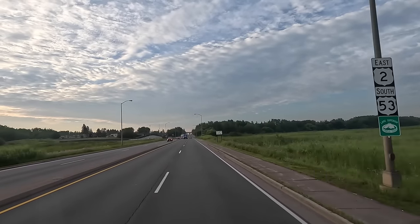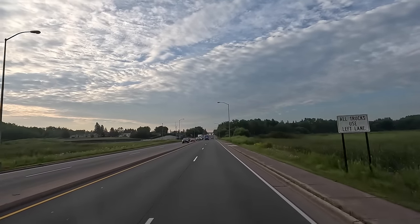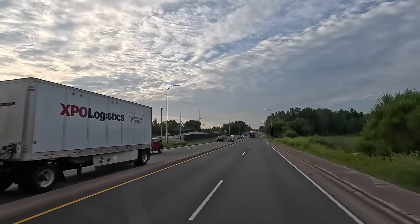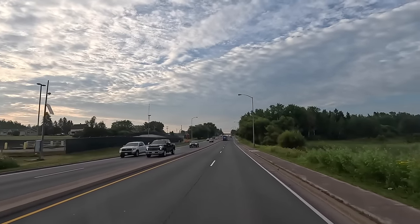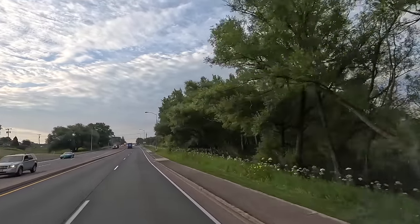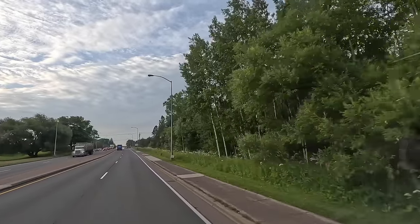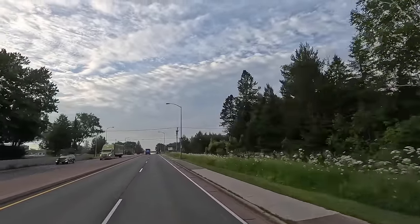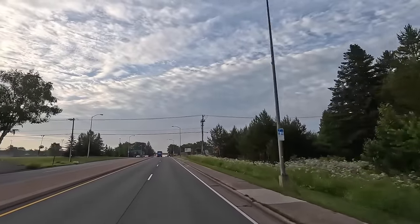This is Highway 2. We're heading east. We're going to pick up what they call a Wisconsin Scenic Byway. It's Highway 13. And it's going to run us up along the northern shore of Wisconsin here. Should be some cool towns to go through, some beaches. Who knows what we're going to find up here.